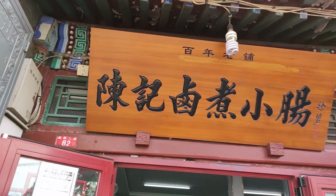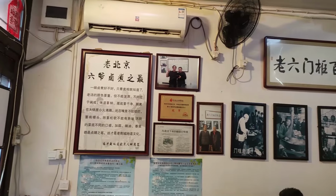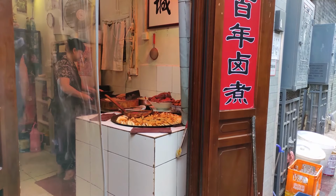Alright guys, we're at the Qianmen area, which basically means the front gate of the old palace. There are two of the most famous Luju, which is authentic Beijing street food, and both places have been here for over 100 years. And we're gonna try them back to back. Let's go check it out.